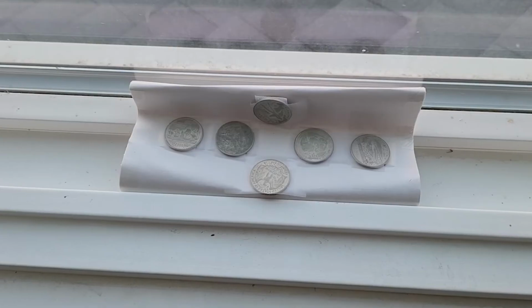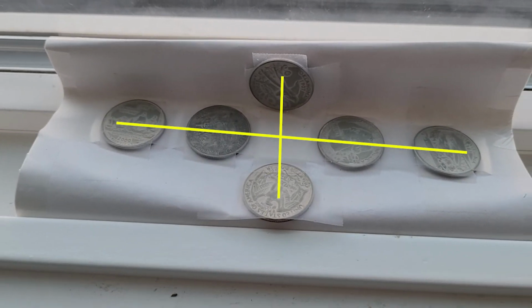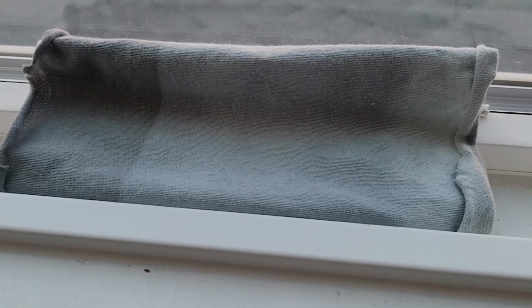The black star number 2 will be here. So I moved the copper coin set I had earlier in the window well to the north side, placing them in this formation with 4 in a line and 2 across in the middle. You can use any coin with over 90% copper.